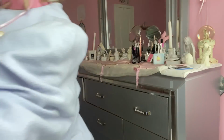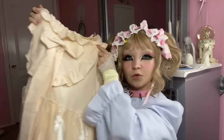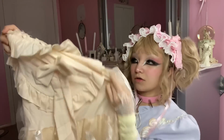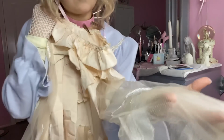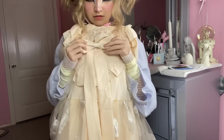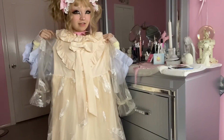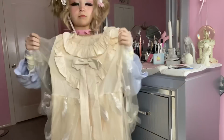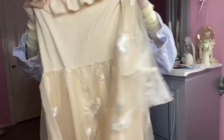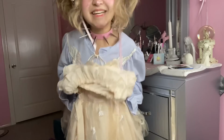And also they sent me this really, really cute Lolita dress. It's a subtle little Lolita dress and it's one of my favorite colors, that's a pastel yellow. It has little feathers on it, if you guys can tell. Y también tiene el bow. Me encanta muchísimo, you guys. And it's gonna look even more cute with a petticoat abajo. Y también tiene estas cositas otros to tie it. One of my favorite items that they sent me. It's so cute, you guys.